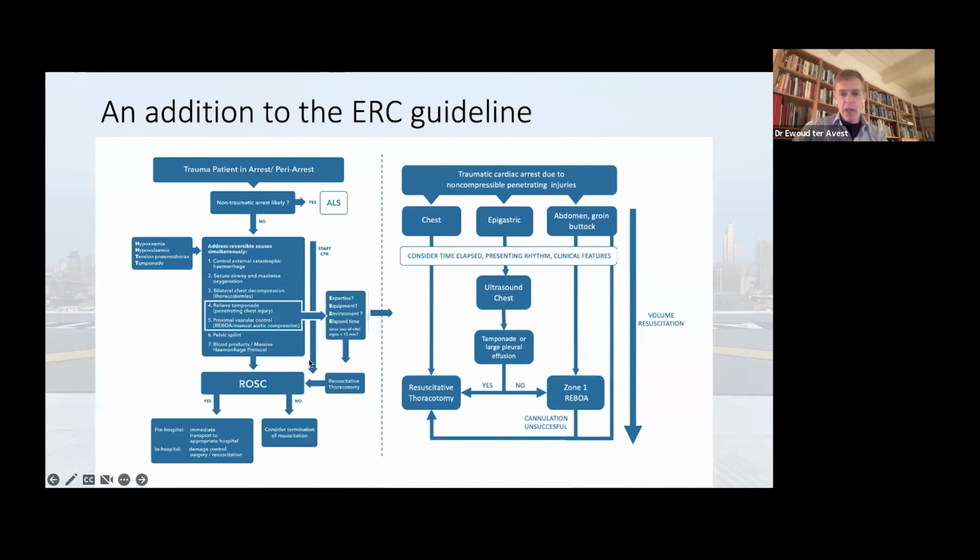So bringing this all together, I hope that the next ERC guidelines, to be written in a few years from now, will provide more specific guidance on when to use advanced procedures such as REBOA and thoracotomy for patients in extremis or in cardiac arrest who have sustained penetrating injuries. And if you ask me, based on the article we've written and what I told you tonight, this may look a little bit like what you see here on the right side of the screen.